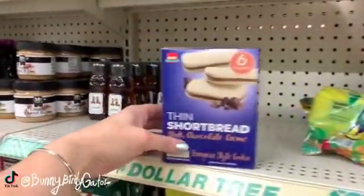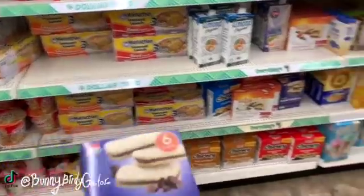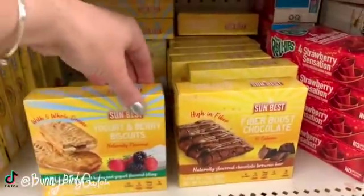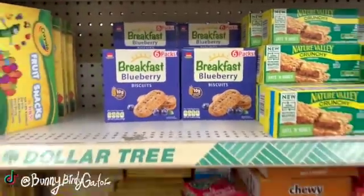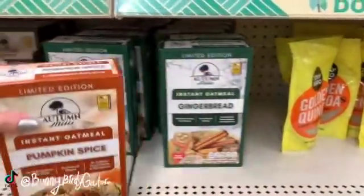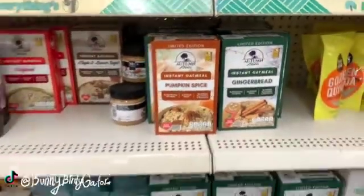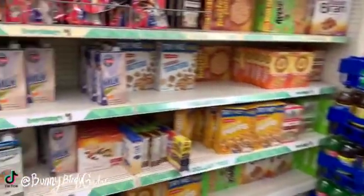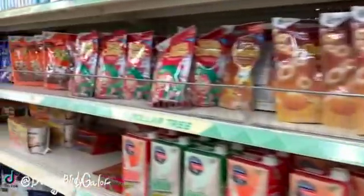We also have these brand new thin shortbread cookies. Where did these go? Okay, down here. And then we have some breakfast bars, fiber bars. We have the super delicious instant oatmeals, you guys have been telling me these are really, really good, that are fall flavored, pumpkin spice, gingerbread. Behind me, we have, where did they go? The hot chocolate instant oatmeals. Quick oats, those have been here for a minute.